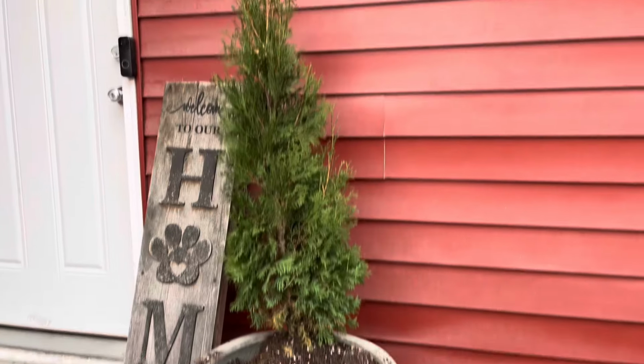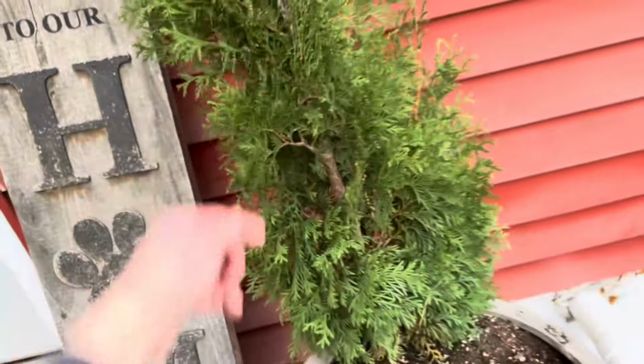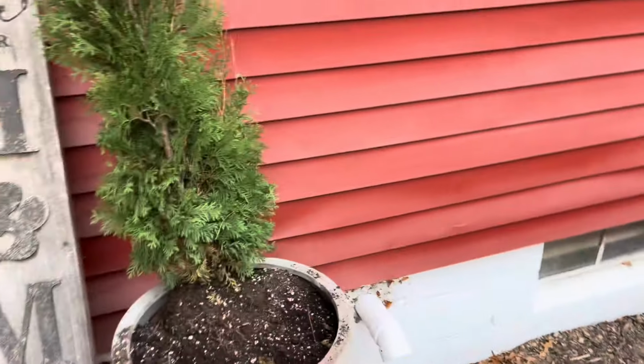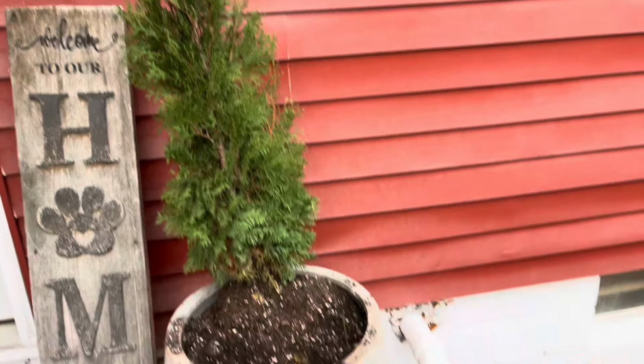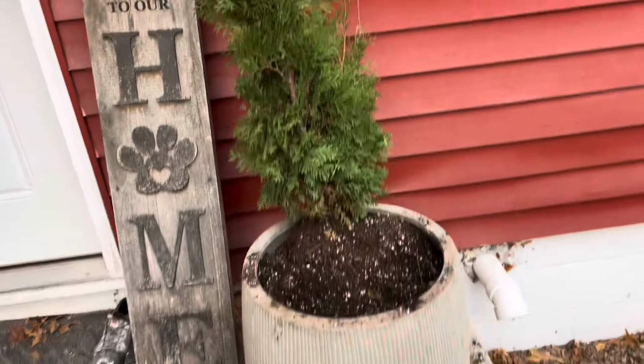One of my first tips, recycle. If you notice, this is the same kind of arborvitae that I had put in my planter from fall. And so I'm gonna recycle it. I'm gonna use it again in my winter planter as the focal point, and then I will build my greens around to trail and fill it in.